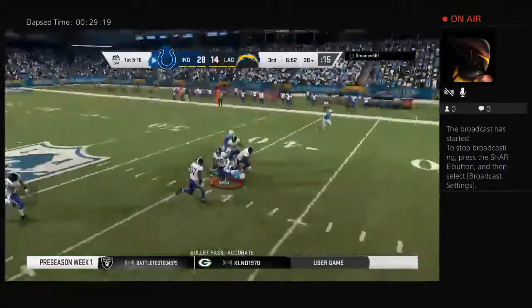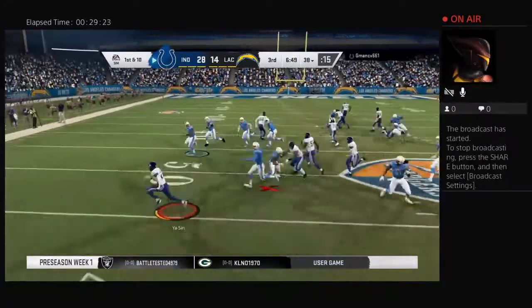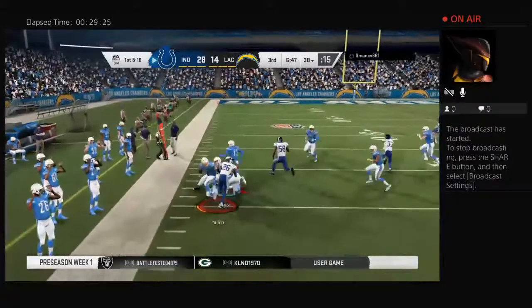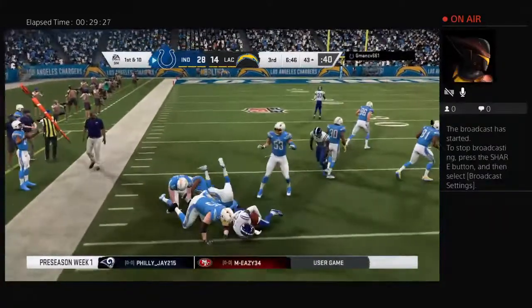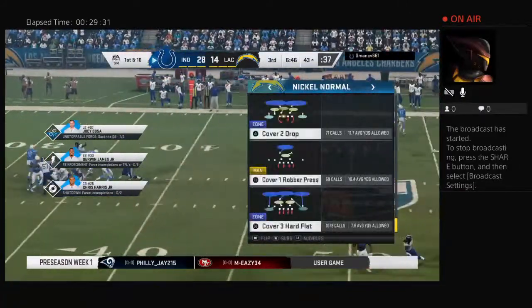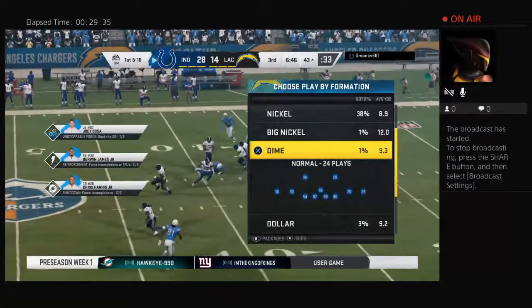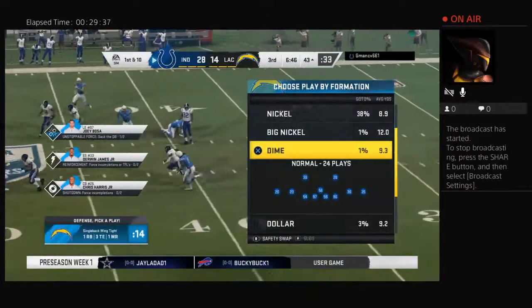And now that'll be tipped and intercepted. Picked off by Rocky Sin. And he's able to get it back here to the 43-yard line. First possession of the third quarter, an interception, so maybe a second-half tone setter. Indeed, and not the tone they wanted to set.